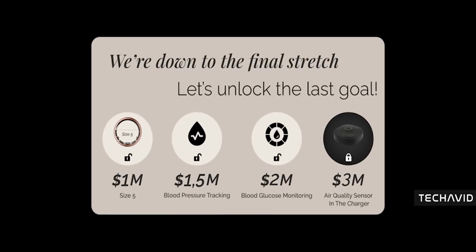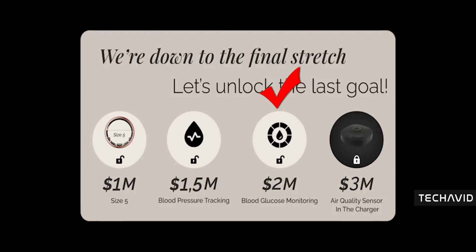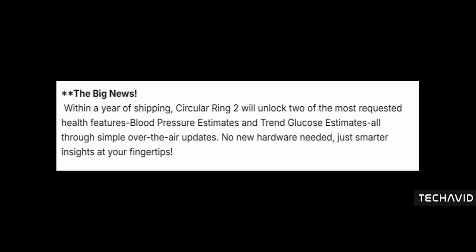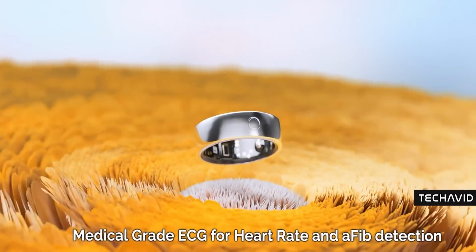Thanks to all that backing, they unlocked features like blood pressure tracking and blood glucose monitoring, yep, from your finger. No cuffs, no pricks, no drama. Those updates are rolling out soon via free over-the-air updates and no extra fees attached. But if you're thinking about grabbing one just for those future features, maybe hold off. Companies love to promise the moon and deliver a flashlight, so you don't want to get stuck banking on a promise.